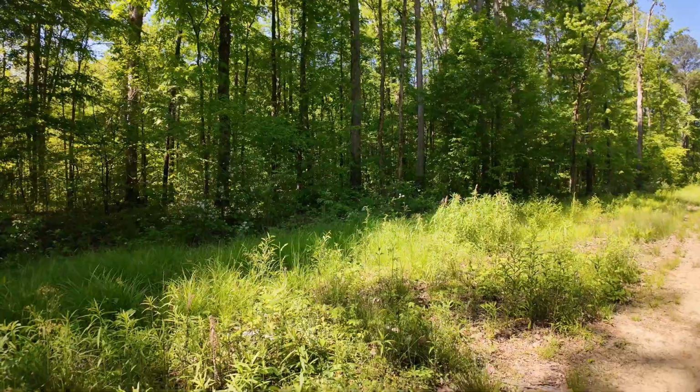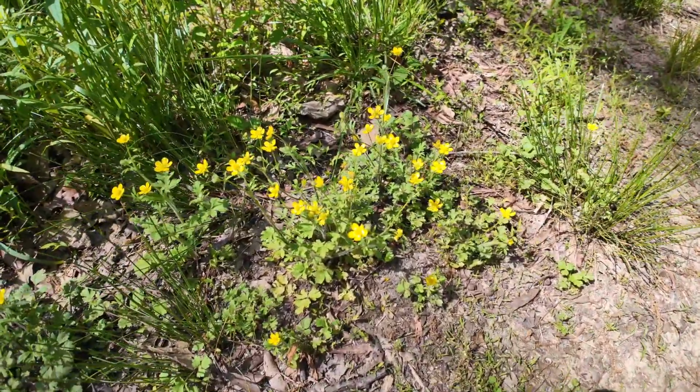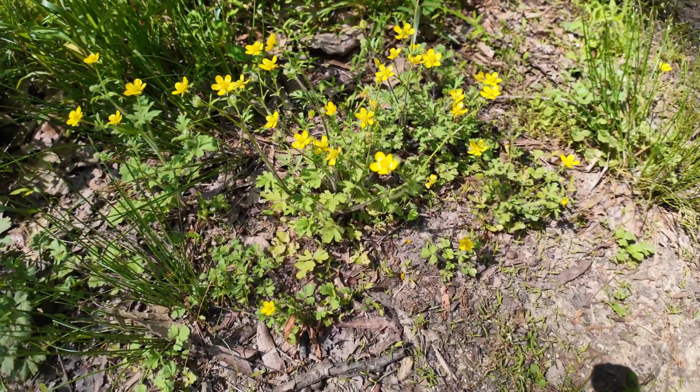Got some growth here on the side. It's a weed, but it does have very pretty flowers today.